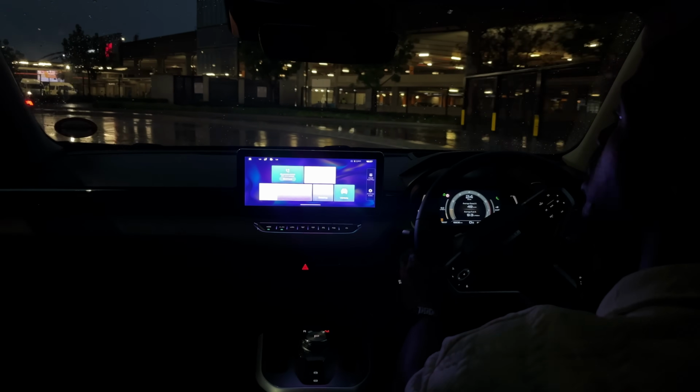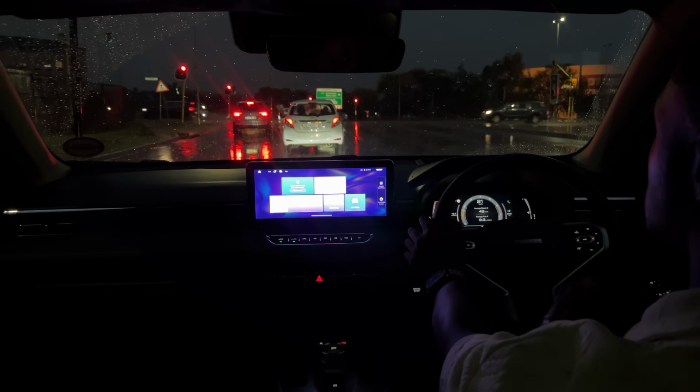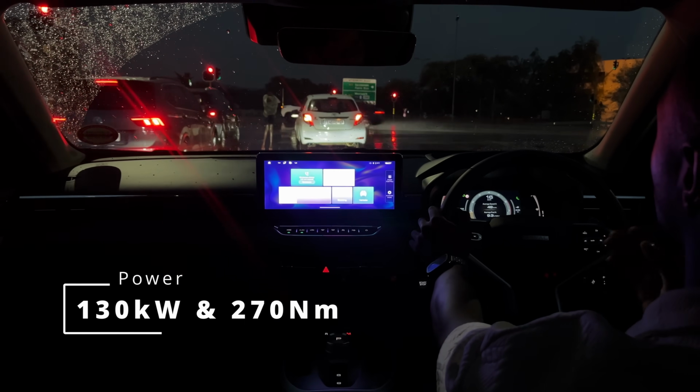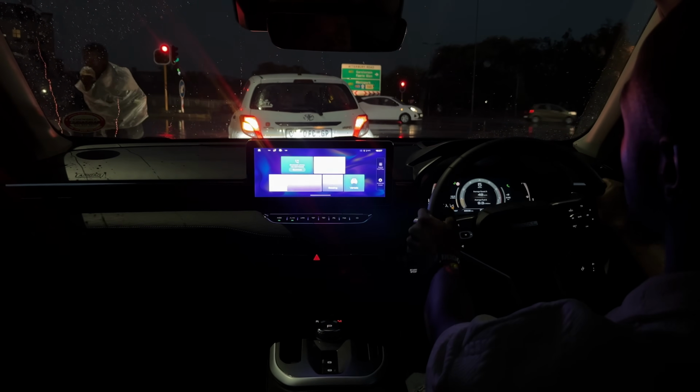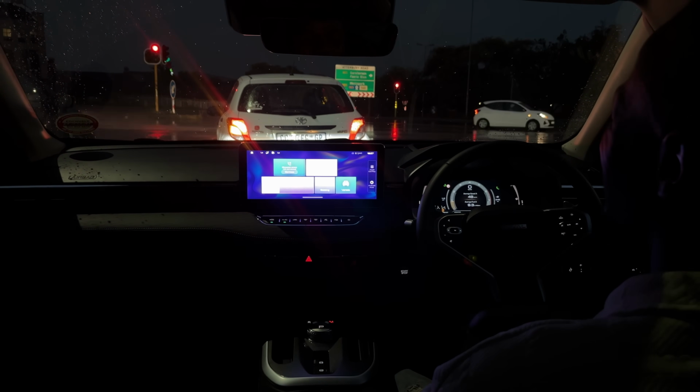But focusing on the vehicle I'm in, and why I actually love the Haval so much, is that I've gotten used to it so much in terms of how it drives, and you know how to manage certain things. So this car is powered by a 1.5 liter turbo petrol engine, which produces 130 kilowatts and 270 newton meters of torque. And for a car as spacious and big as it is, there's decent power. It gets the job done.